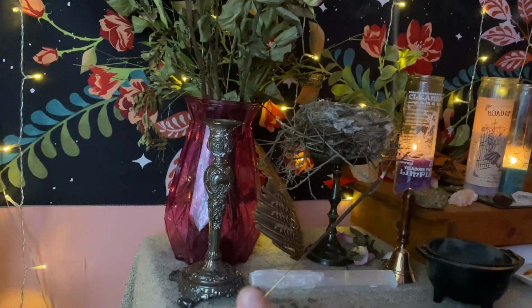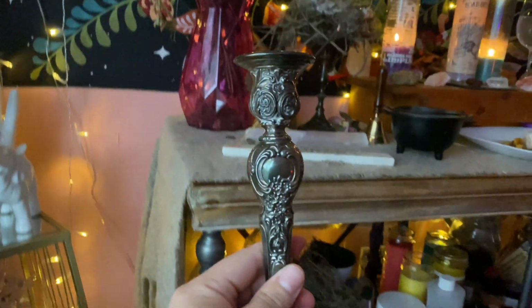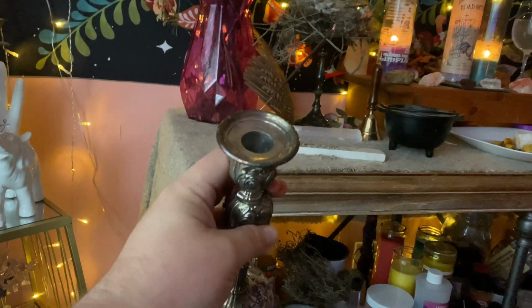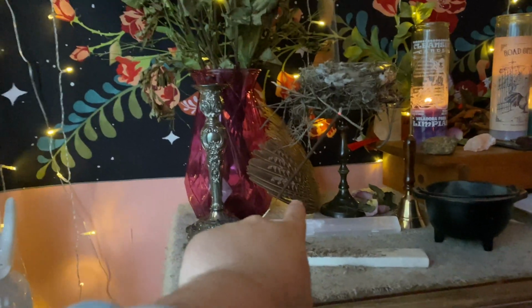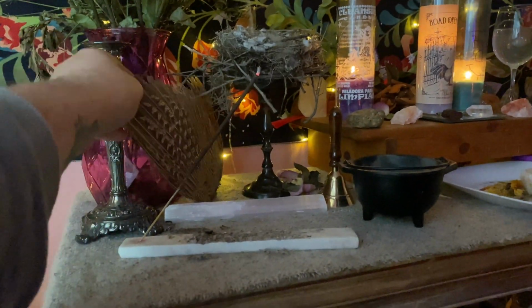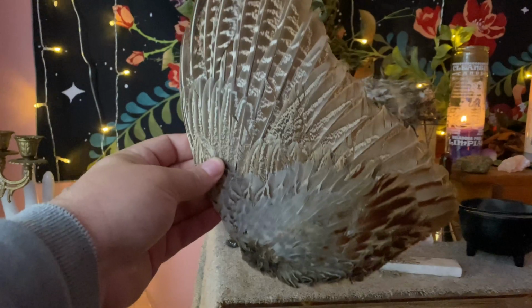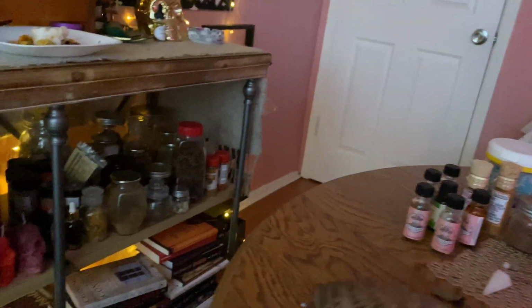Here we have this I actually picked up from a thrift store. It's a candlestick holder. No candle in it yet, but I just thought it was beautiful. We have a pheasant wing that I got from Catlin Books online. I'm going to see if I can pull it out without making too much of a mess. There was something about it. I just had to have it. So have that. I'll set that here for now.